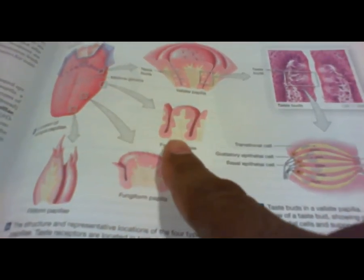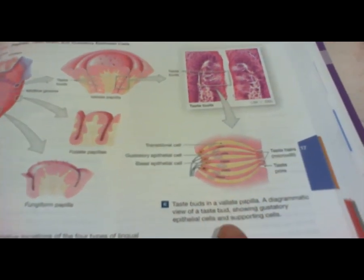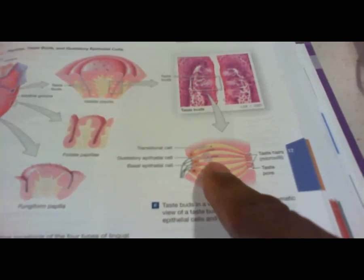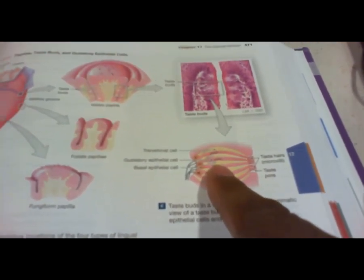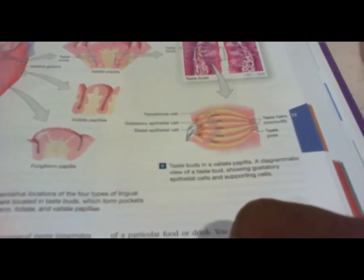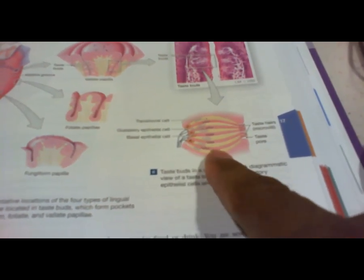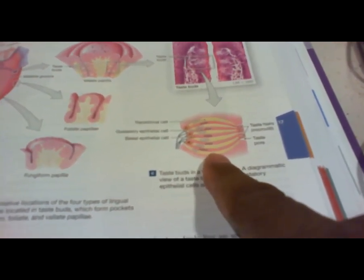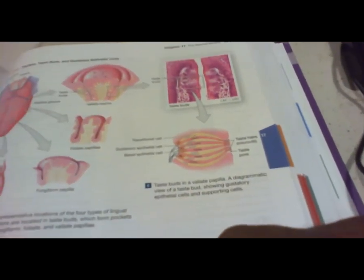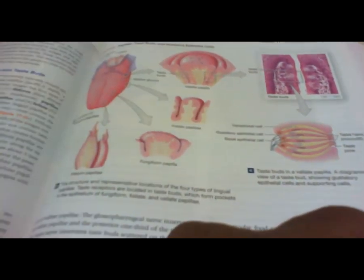Okay, so if you look at an individual taste bud, now you're able to see gustatory epithelial cells. Those are your receptors. So inside the taste buds are the gustatory receptors, the ones here in pink. Your basal epithelial cells are stem cells. Yellow cells are transitional or support cells. Here are your taste hairs or microvilli. And your taste pores, right, for things to get in.